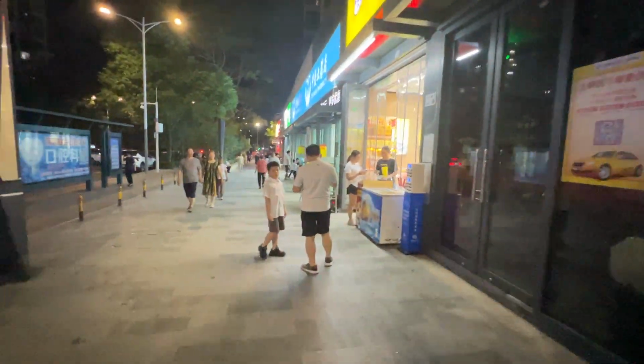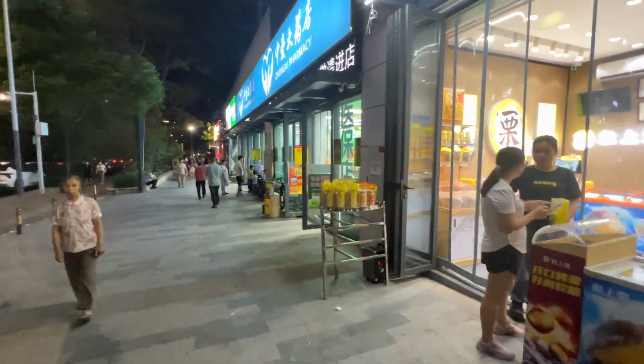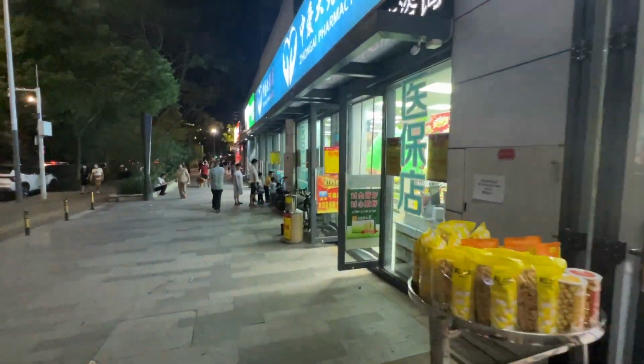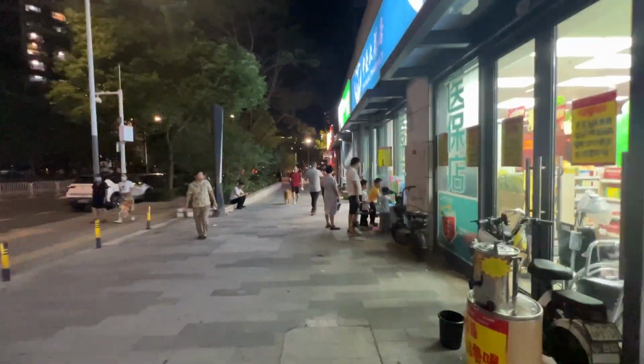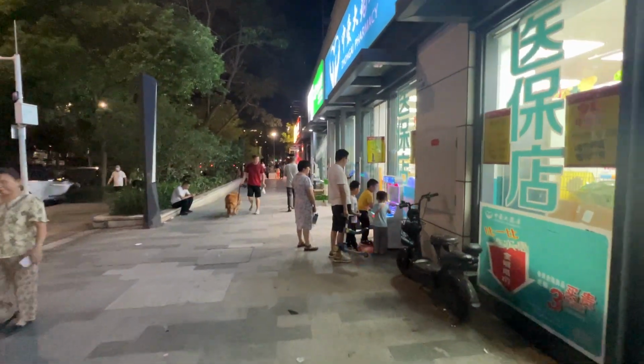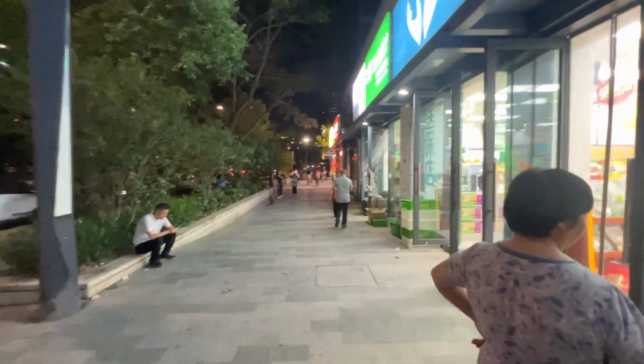Very vibrant nightlife here in every neighborhood. Every neighborhood has places like this. This is not uncommon at all. My last neighborhood I lived in, the last 10 neighborhoods I lived in Canada, had nothing like this.